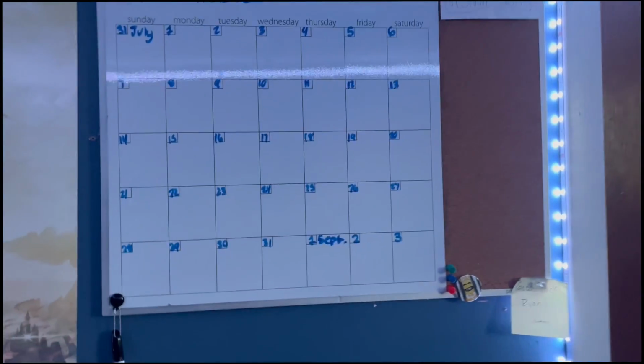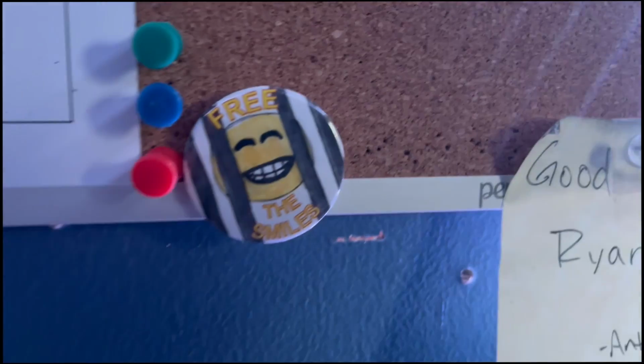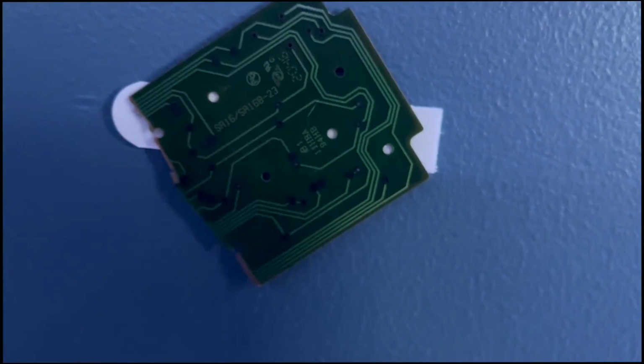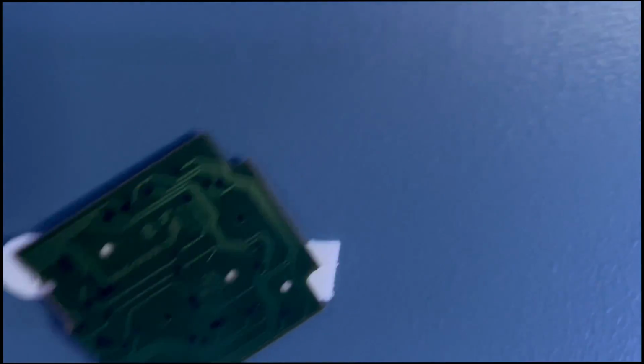So moving over towards this side of the room, we have a Legend of Zelda: Breath of the Wild poster, laundry. You have an August calendar with monthly goals I haven't put up yet. Free the smiles, by the way. A motherboard, and a calculator, a TI-30XIS, I believe, by Texas Instruments.